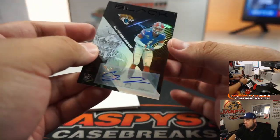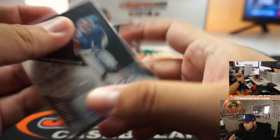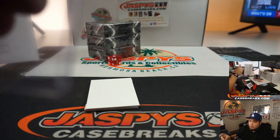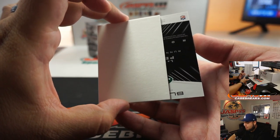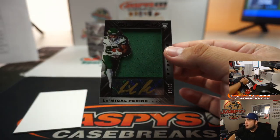And CJ Henderson for the Jaguars. Number 96 out of 199. Another one there for Chris and the Jaguars. And the last one here out of this box is a LaMichael Perine out of 99.